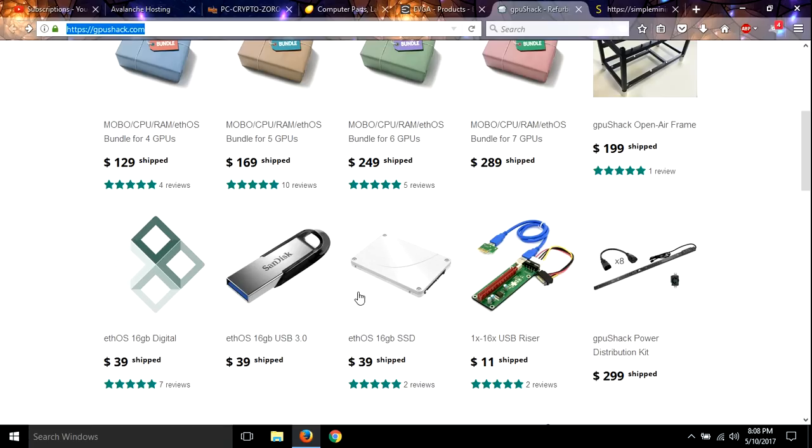ethOS is not exactly the greatest mining software anymore. If you're just mining Ethereum, it's good, and you're not going to be modifying your cards too much. I don't really modify my cards. I tend to just mine straight with the cards. I do overclock them and undervolt them, so I do some other stuff as far as modifying what's happening in the cards, depending on which cryptocurrency I'm mining.